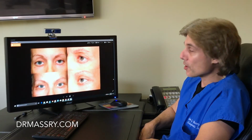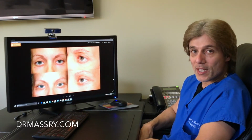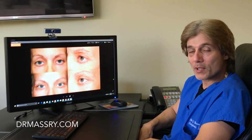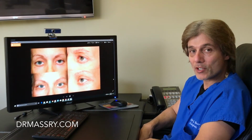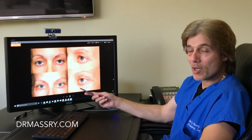I do a lot of revisional eyelid work, and today I wanted to talk to you about a particular concern with lower lids, a problem that occurs after surgery called lower eyelid retraction. I call this post-blepharoplasty, which is cosmetic eyelid surgery, lower eyelid retraction. And I wanted to show a perfect example of what the problem is.